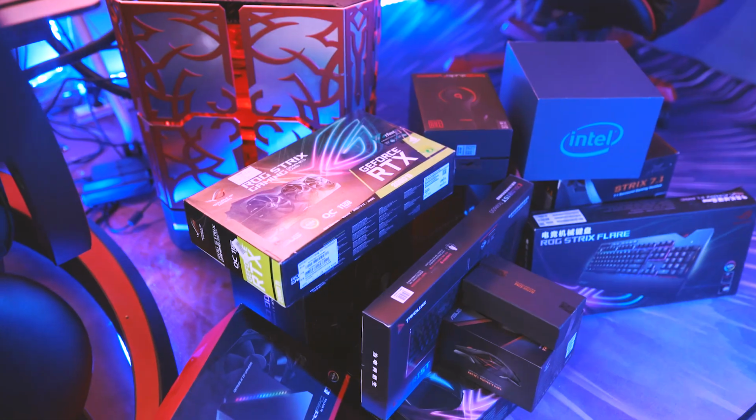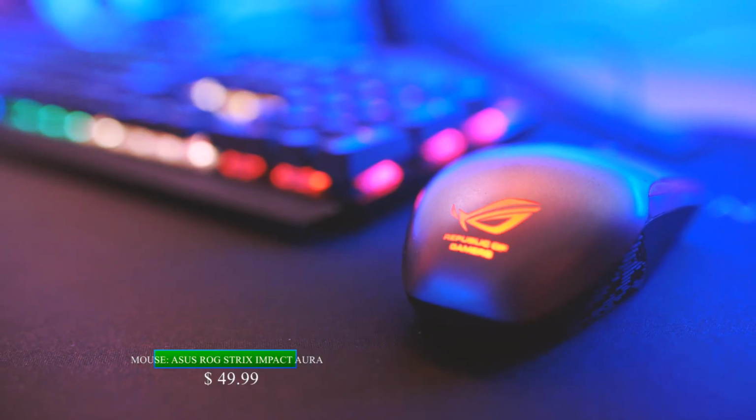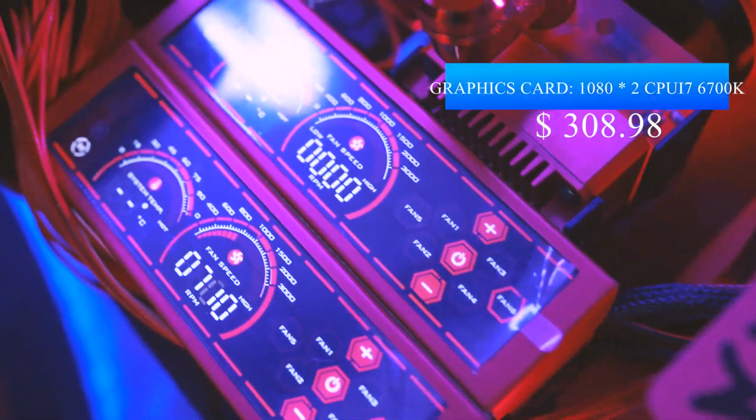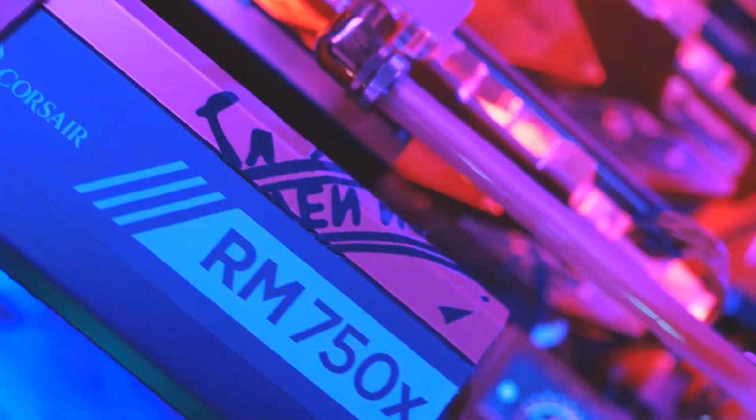Well INWIN, we have some great news. Let me introduce you to the limited edition customized setup from Ingrem. It's everything you ever wanted for speed, looks and comfort. Let me run you through the specs and equipment included in this, the ultimate coders and gamers setup.